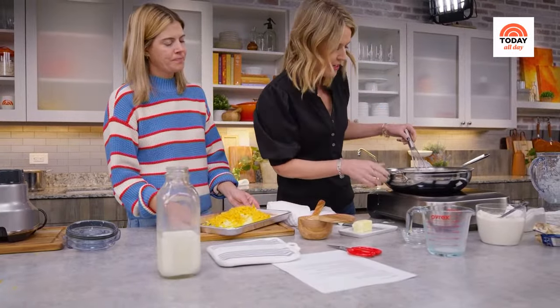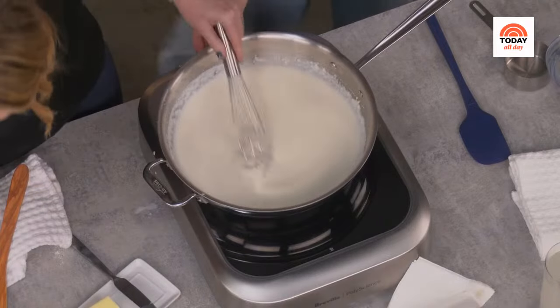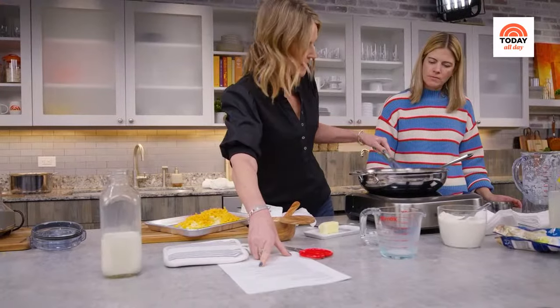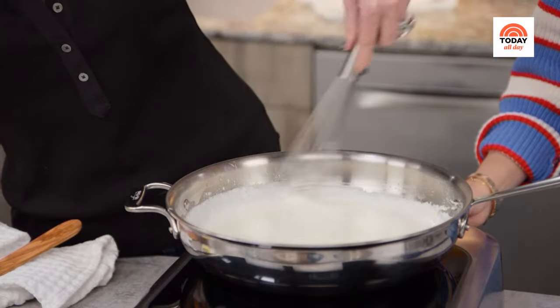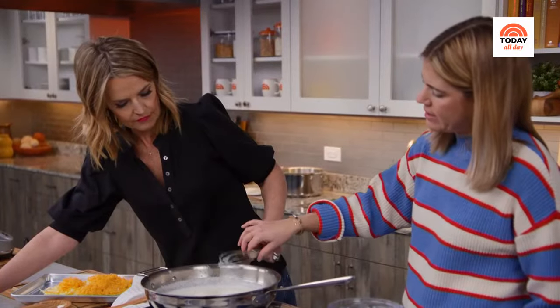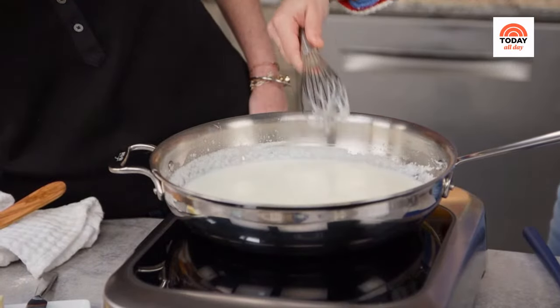Bring to a simmer. Now, is this a simmer? Yeah, because see the bubbles starting to form. Okay. Whisking constantly. Cook for 1 to 2 minutes until thickened. Do you think that's thick enough? It's getting there. Another way to tell is if you lift it, you want to see some of it remain on the spoon.